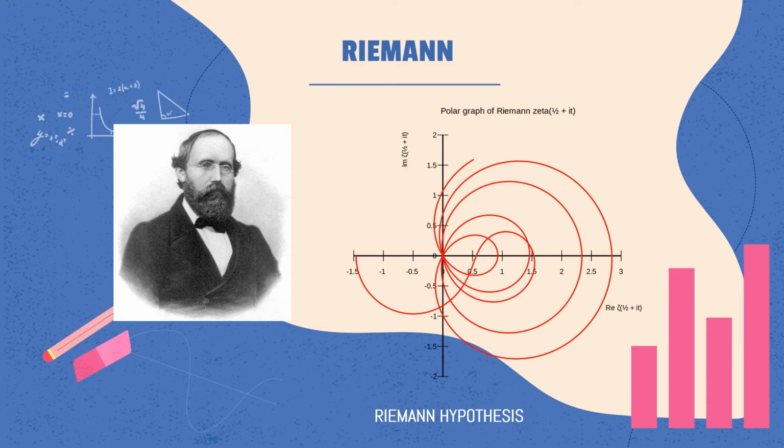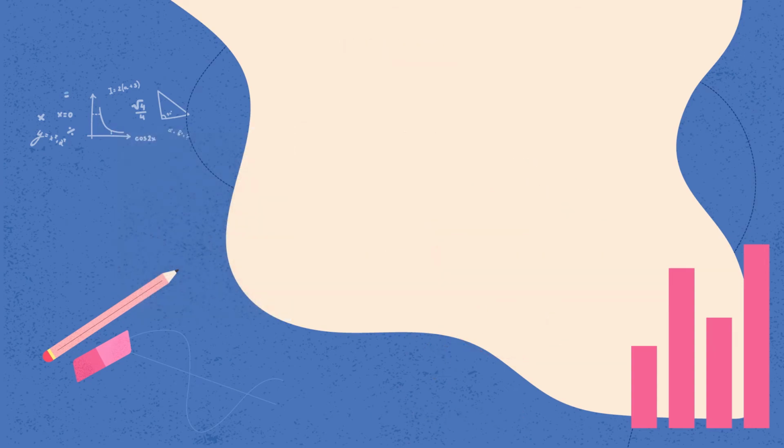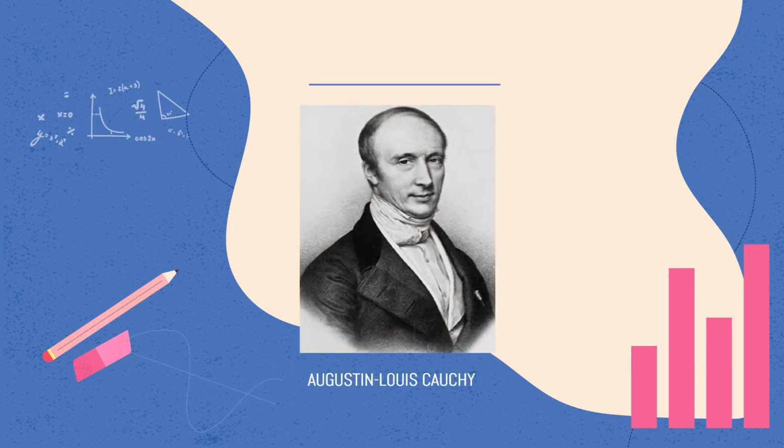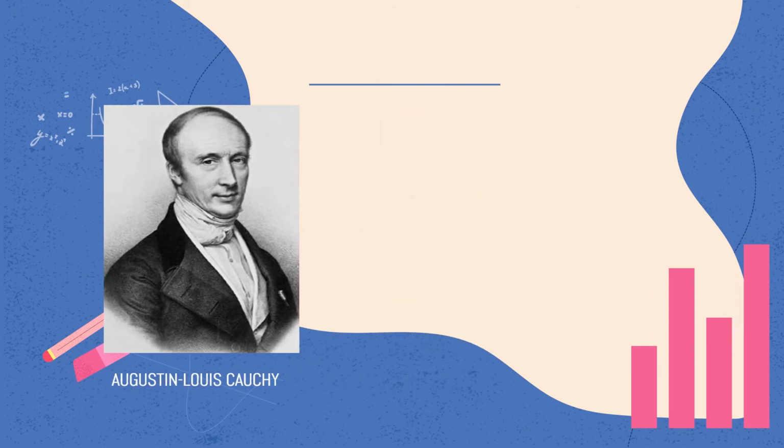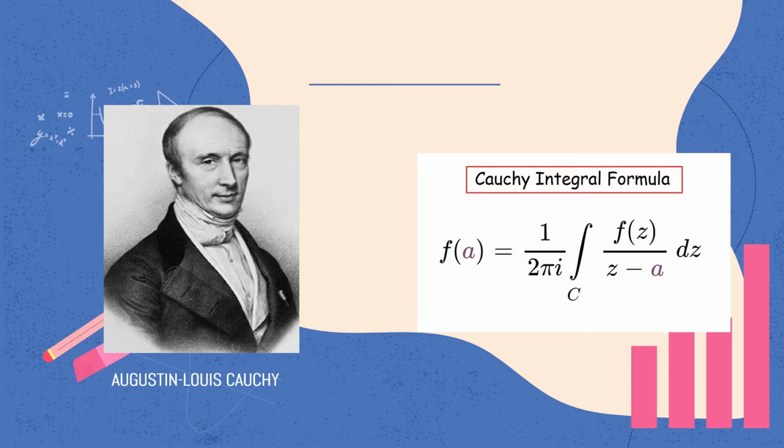He was also famous for giving the first rigorous definition of an integral in calculus. On top of that, he pioneered the study of differential geometry, which gave Einstein a scaffolding for his theory of general relativity. Another remarkable mathematician during that time, just a few years before Riemann, was Augustin Louis Cauchy, the founder of complex analysis. Just a fun fact, of all the mathematicians out there, Cauchy has the most number of theorems named after him. Such a smart guy.